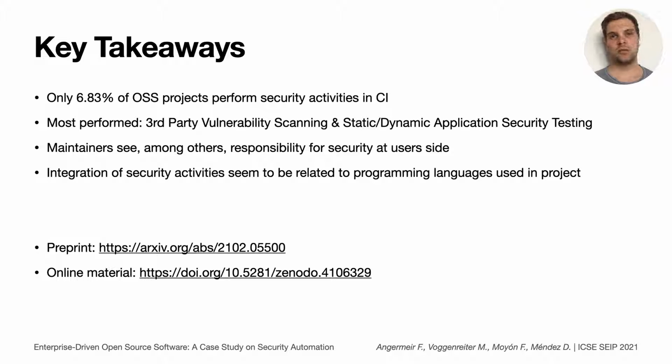Automated security coverage is rather sparse, with only 6.83% of the analyzed projects performing automated security activities. The most performed security activities are third-party vulnerability scanning and static or dynamic application security testing. We saw that there are many reasons why maintainers don't perform automated security activities. The most mentioned one is that it's up to the user to ensure security. And last but not least, the types of security activities performed in a project seem to be related to the programming languages used.